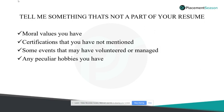Tell me something that's not a part of your resume. Your resume will not have the moral values that you possess. A HR is asking you this question to test or to know more about you. In this case, you can talk about the moral values like honesty, hardworking that you possess. You can talk about some minor certifications that you have not mentioned. Maybe you could have volunteered or managed any events in your college. Or you could have been in the NCC in your school or college days.